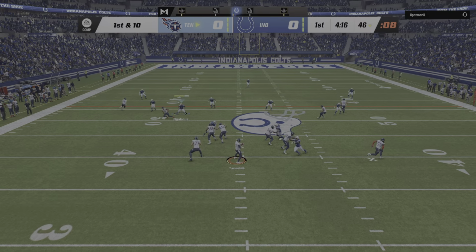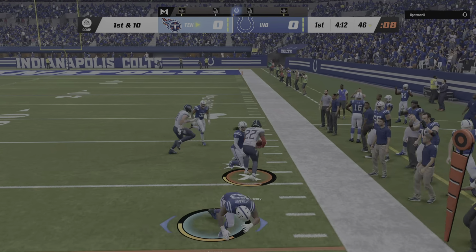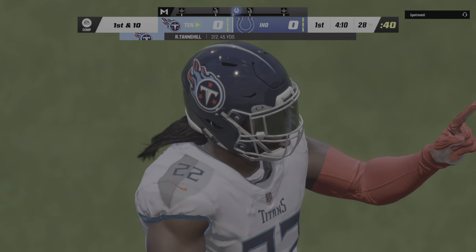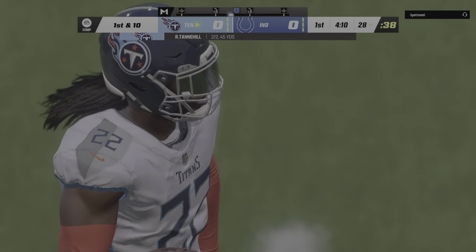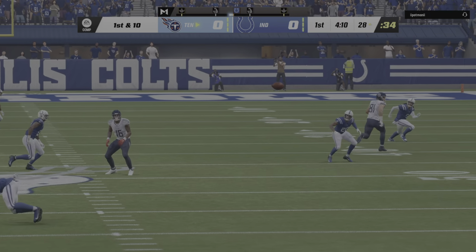On 1st and 10, Tannehill. He's got Derrick Henry again, back-to-back catches. And some room to work. And he is out of bounds, but not before he's inside the 30. Another first down there as this one goes for 25.